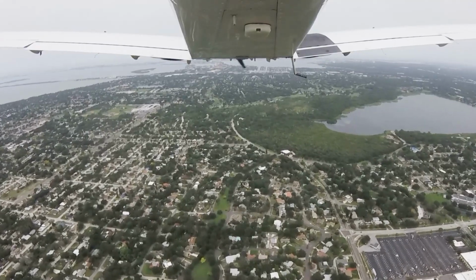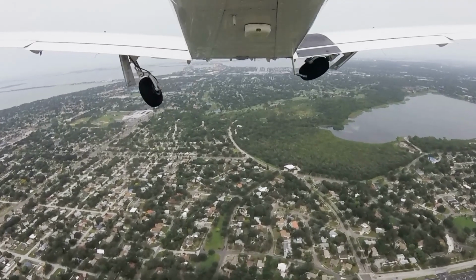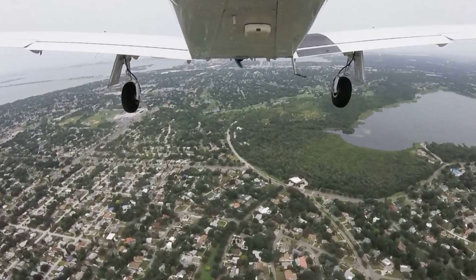I was wrong. It looked good though. Are we about to stall? No. It feels weird. Because I just increased the power there. We're high though. Slow down. Slow down. First notch. Gear coming down. There we go. Now that'll slow us down.